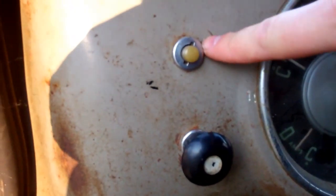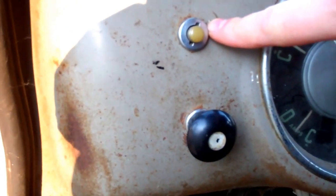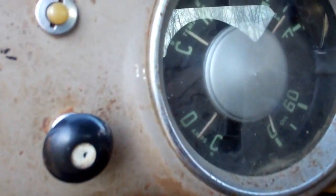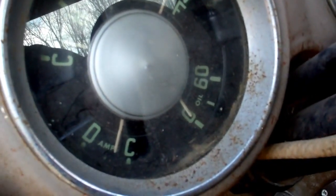Now, these trucks actually have the starter button on the dashboard. Hydramatic trucks had these, compared to the stomp starters for the, I think, 3-speed and the 4-speed. But turn the key on, show you the gauge here. There she goes.